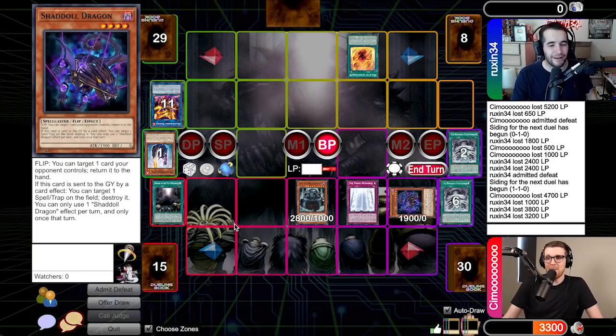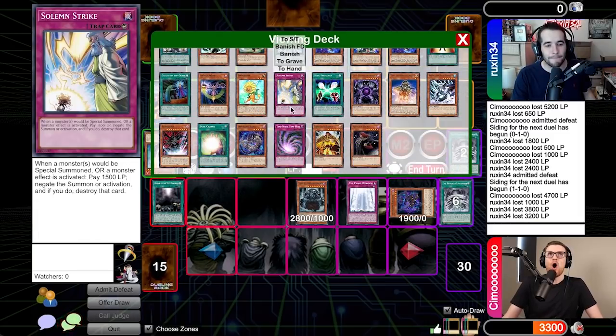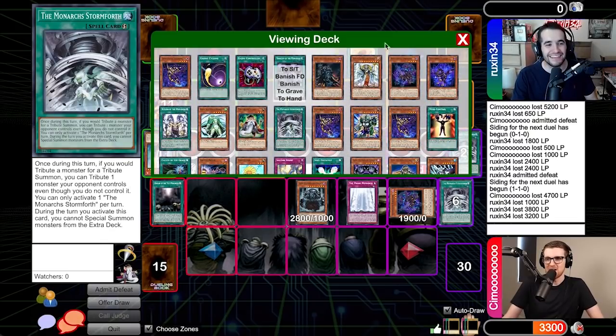And overall, my deck was actually pretty good, I felt like. But in the first game, the issue was I had all the ways to tribute for a monarch and no monarchs in hand. I just couldn't get any to save my life, unfortunately. But that's just how it goes.